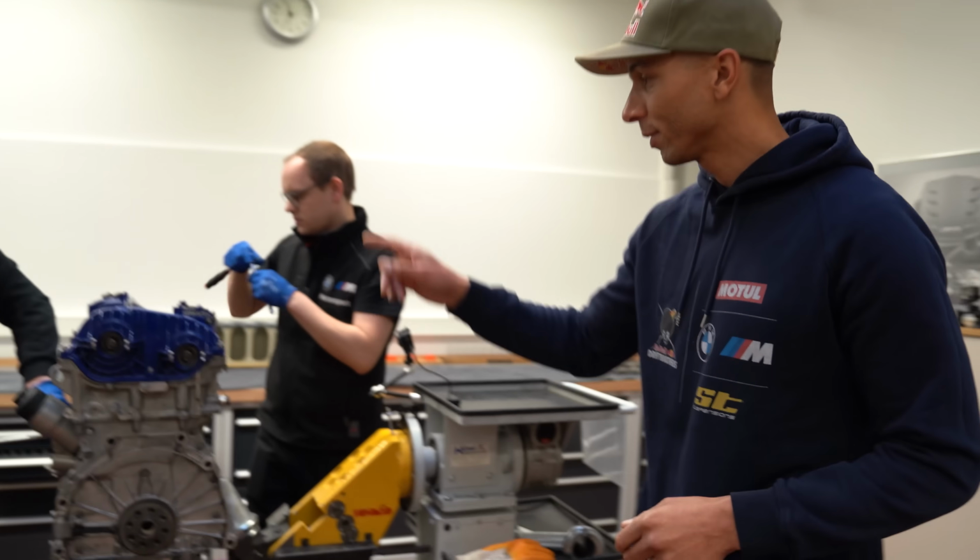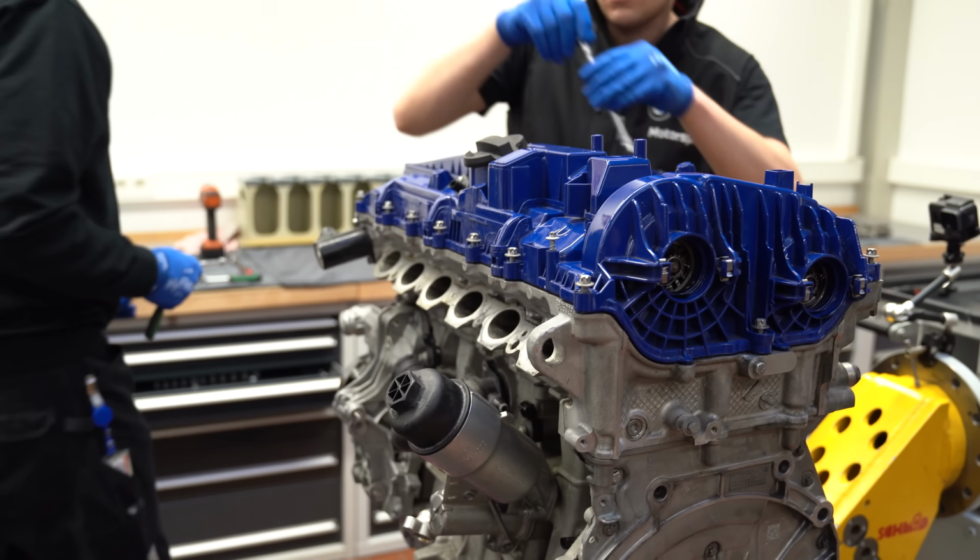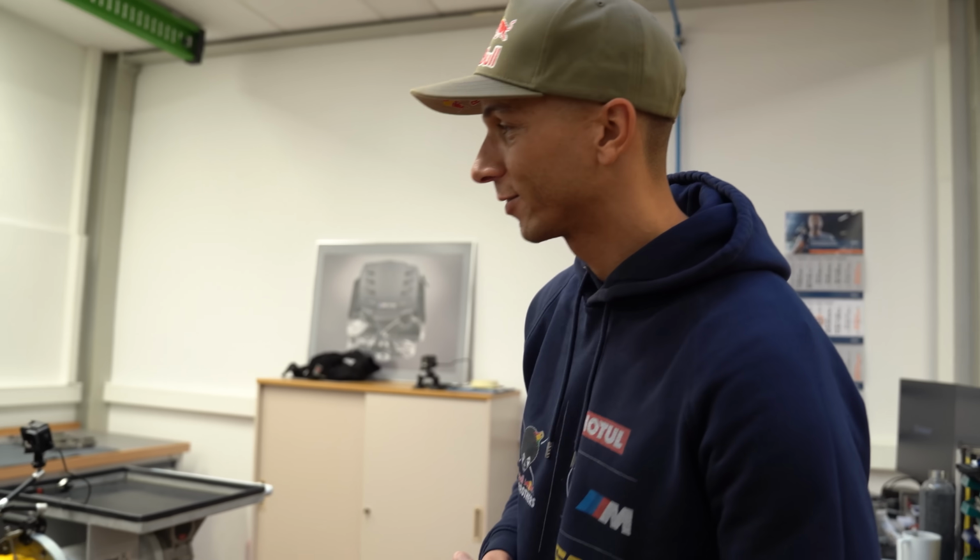There are so many things we want to look at, and as you can tell, I'm so curious to see them. Starting at the top, quite simple, the valve cover is the first piece that goes up. After that, I guess the engine will be turned around, but we will see what comes next.